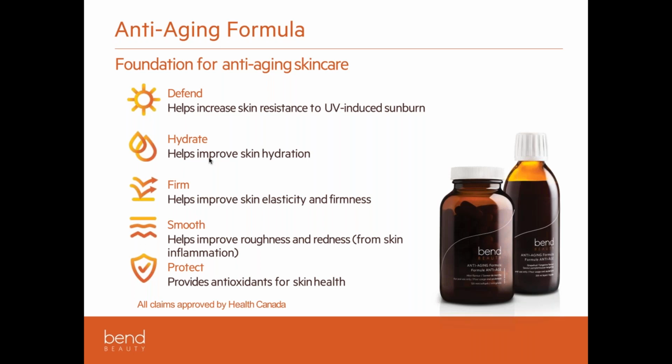Next, we have smooth. So it's going to help with roughness and redness. We have an approved claim for atopic dermatitis. Also, those little bumps, KP, on the backs of your arms, this product is fantastic for helping to smooth those out. And then, of course, protect.